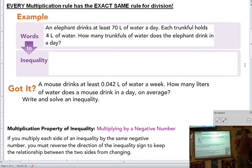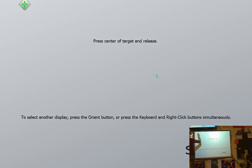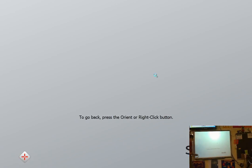Okay, well, that should have gotten my board oriented again. So try to set up this one. We know what a mouse drinks in a week. At least, highlight what's important. But we want to figure out how much that mouse drinks in a day. We know how much the mouse drinks in a week.